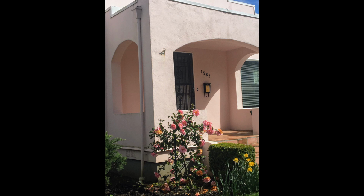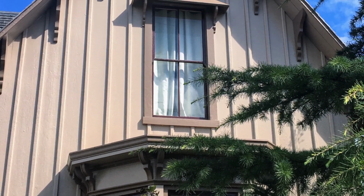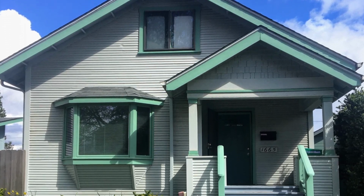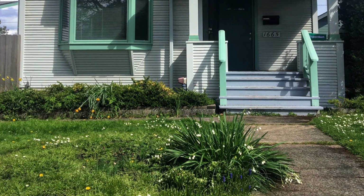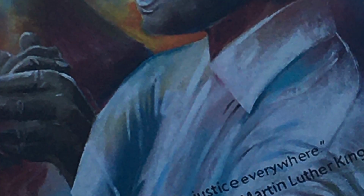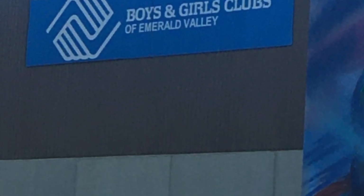Oh, and this is Virginia's house. I just love it. This is a historic home. Belongs to David, who makes guitars. Another house in the neighborhood. This is going through Westmoreland Park. There is a disc golf area here, and this is a mural on the side of the Boys and Girls Club.